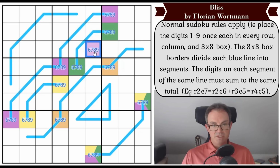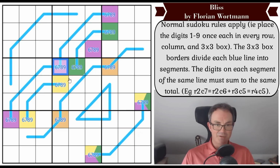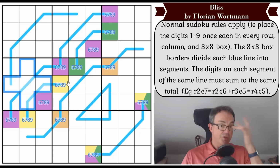And I think by symmetry, because there is quite a lot of symmetry around the negative diagonal, providing we don't use those things, whenever we find some logic like that here, we can immediately transpose it to its symmetrical counterpart. So that must be the same. That digit's also 6, 7, 8, 9 and is also purple.